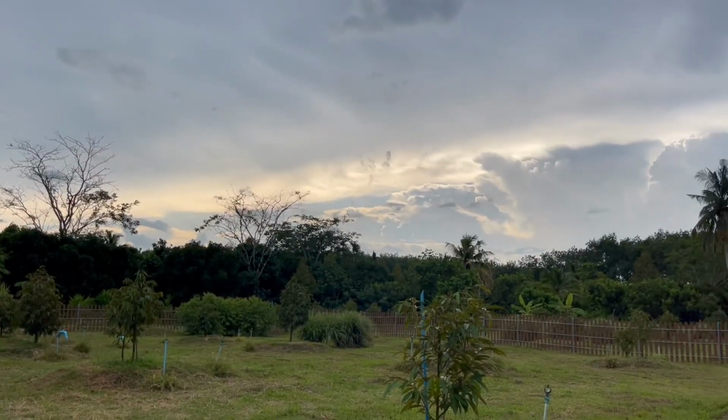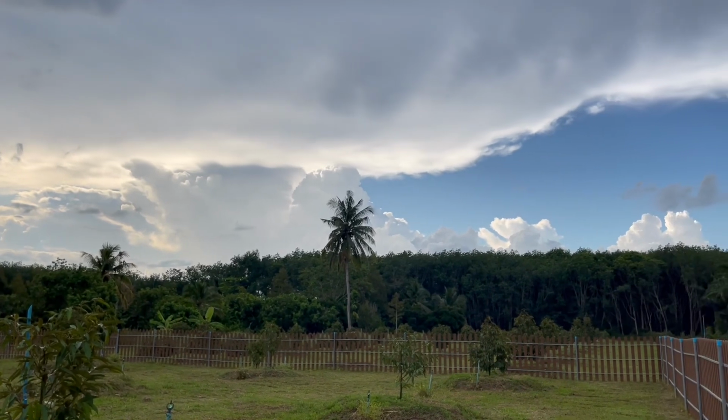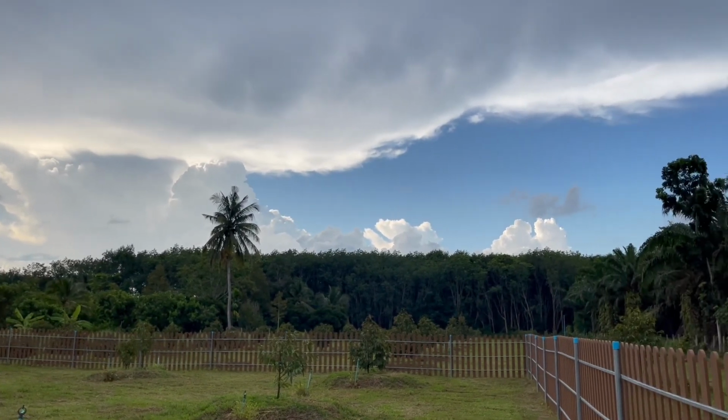So yeah, no rain recently. We've been having a dry spell. There's lots of funny clouds around there. The last week or so, there's been all sorts of funny clouds floating around.